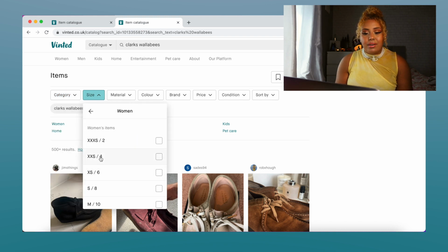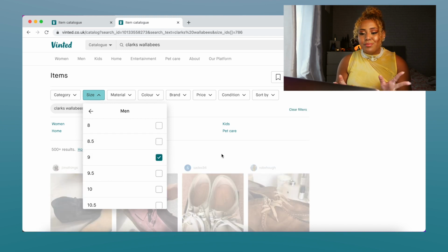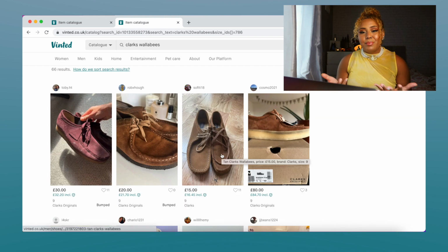So it's not showing anything for the women's Clarks Wallabies, and I put the 9 on the men's. And as you can see, it's brought me results. So sometimes with shoes, you can get a 9 in both men's and women's. So if you do have bigger feet, and a certain size isn't shown in the women's section, always change it over to the men's, because I can guarantee you will find them in the men's instead.